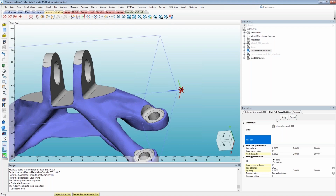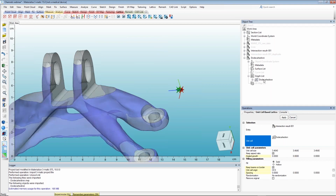To do that, you can see I'm working on my unit cell based lattice. To do that, I'm going to go into the properties in my object tree of that dodecahedron, and I'm going to find the graph of it. And there it is right there. I'm going to find the graph. Down here, you can change what you want that size to be.